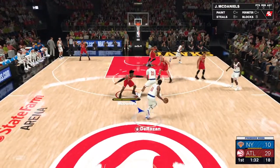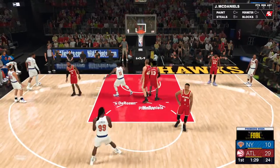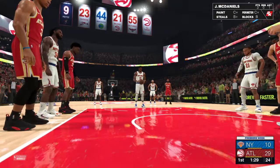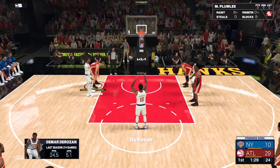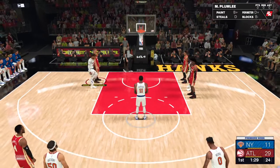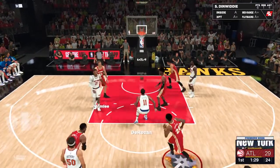Now DeRozan. Oh, and there's the whistle on the shot. So 2 free throws for him coming up. Well, some have called DeMar DeRozan a master of the mid-range, Smitty. Maybe rightly so. I definitely give him that title. Few guys are as efficient in that area as him. In fact, most avoid it.